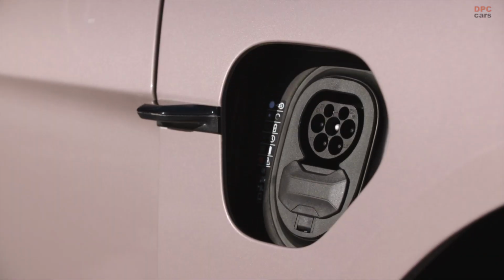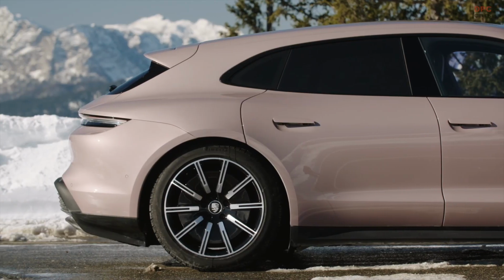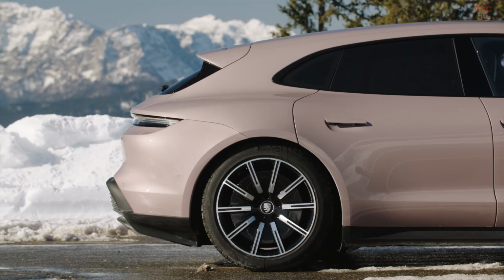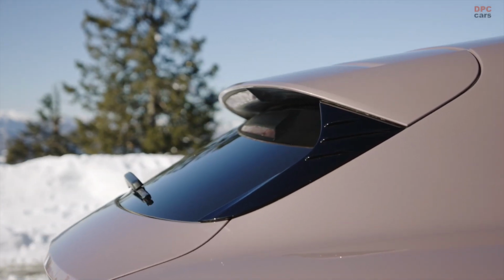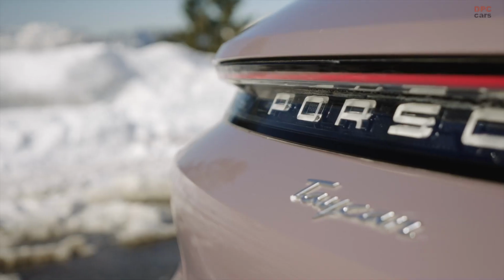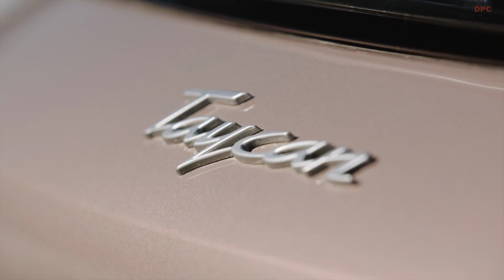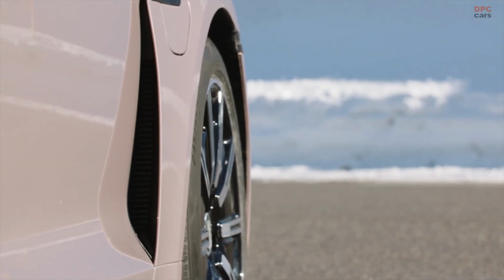The new range is also markedly more spacious, with a luggage compartment with 446 liters of storage space, plus 84 liters of room in the frunk. With the rear seats folded down, the turbocharged Taycan Sport Turismo can achieve more than 1,200 liters of real estate for cargo and luggage, too.